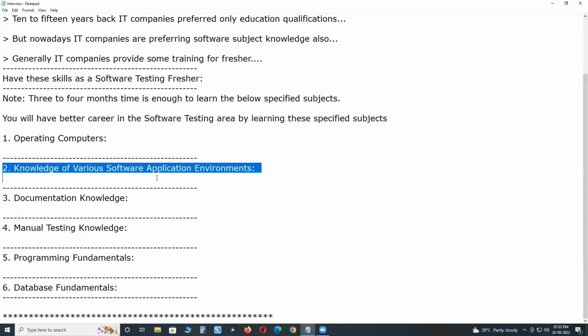On system software, testing is limited. For system software also, testing is required. Suppose Microsoft develops any new version of an operating system, Microsoft testers test that operating environment. So for system software and programming software, testing is required, but below 10% market share. Most of the time, more than 90% of testing is done on application software like banking software, ERP software, e-commerce, healthcare, telecom, travel, etc. So be familiar with different types of enterprise application software.